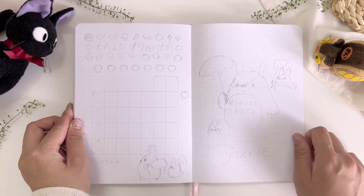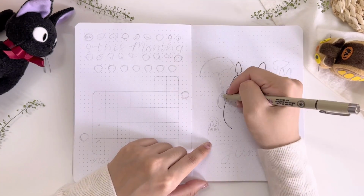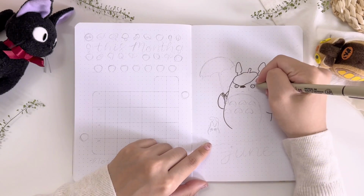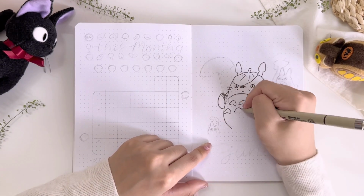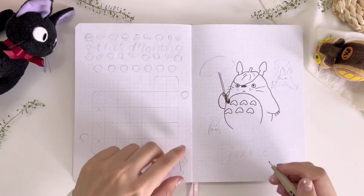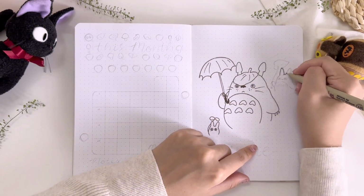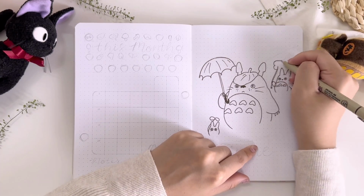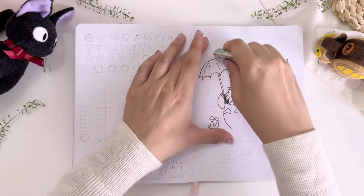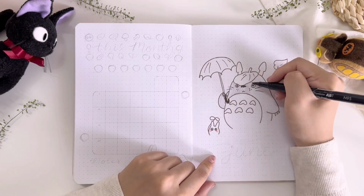As you saw from the video thumbnail, this month's theme is a Studio Ghibli theme. It's not only a Totoro theme, because the other spreads in this entire setup will feature a different Studio Ghibli film. There's going to be Spirited Away, Kiki's Delivery Service, and Howl's Moving Castle. So please stay and watch until the end to see what I have created. And now let's talk a little bit about the inspiration behind this theme.